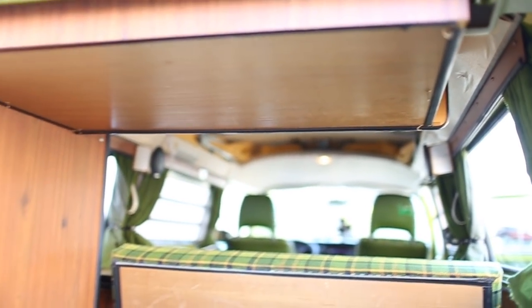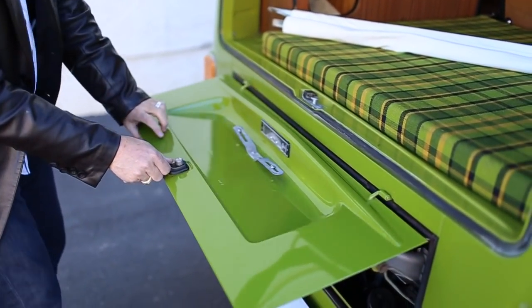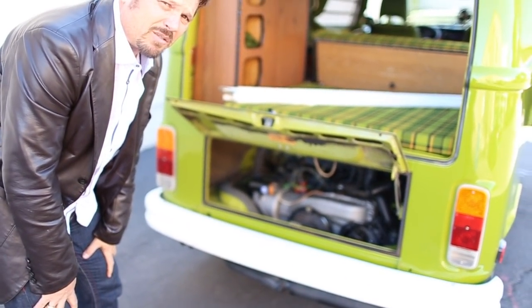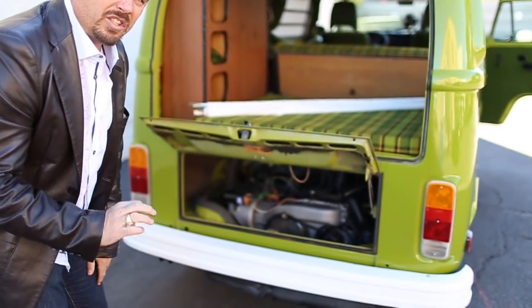Even the original headliners are in fantastic condition. All your drapery, not sun faded. It's just fantastic condition. You look in the engine bay in this thing, and again, you see an engine. This engine was rebuilt. Original engine at 85,000 miles. This has got 116,000 original miles on it, and it runs and drives like it.